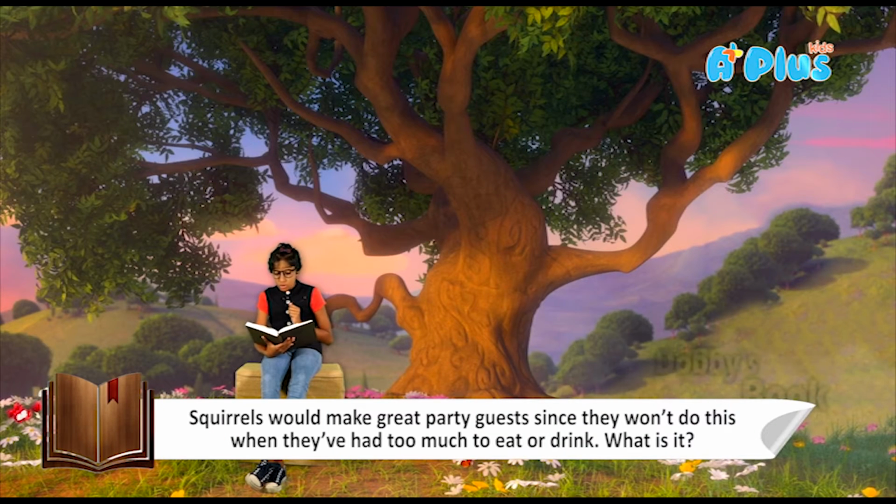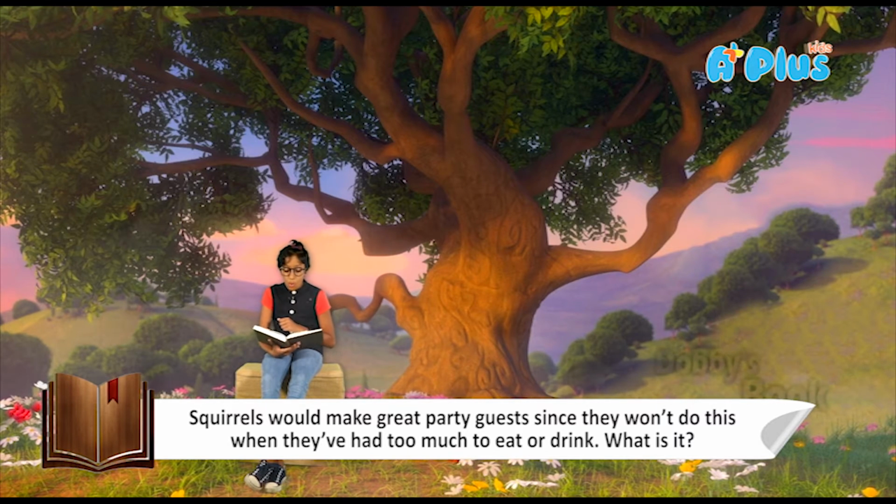Squirrels would make great party guests since they won't do this when they've had too much to eat or drink. What is it?